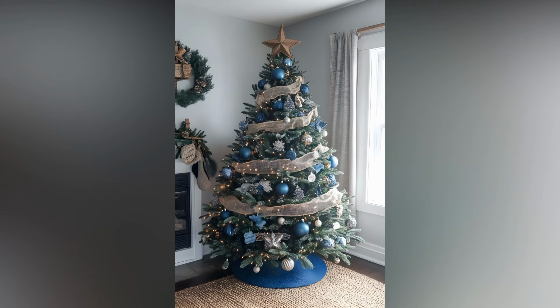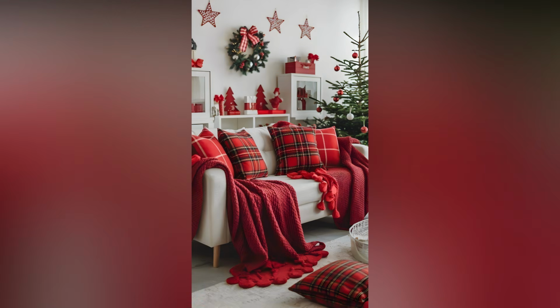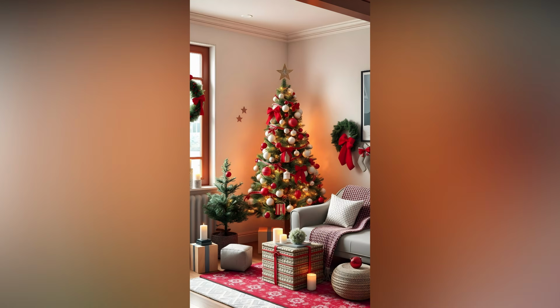Whatever your style, the key is consistency. Once you pick a theme or a color palette, carry it throughout your space. It doesn't have to be rigid or matchy-matchy, but having that thread of continuity really helps everything feel intentional and harmonious. Now, the Christmas tree is usually the showstopper.